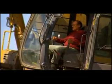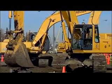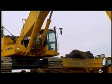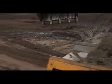Experienced excavator operators will tell you how important safety is. You'll have to avoid hitting cables, valves, pipelines, and other equipment and workers. So that means knowing what's under, above, and around you at all times.